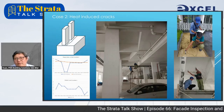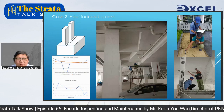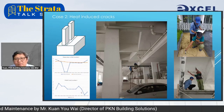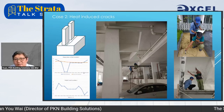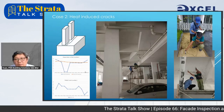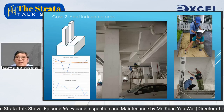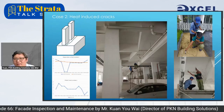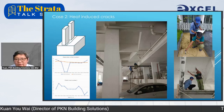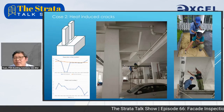So I did a similar thing, measuring the temperature on the top, at the bottom, as well as the crack width. And we discovered one of the locations moved by 5 mm when the temperature changes. So actually, we discovered from our forensic work that a number of cracks are dynamic in nature. And the dynamic nature requires elastic material. But in this case, the consultant proposed to glue back the cold joint with epoxy grouting. So we are looking forward to seeing the effectiveness of such a method.